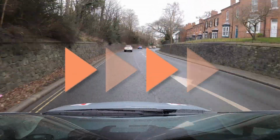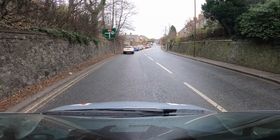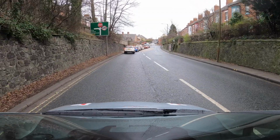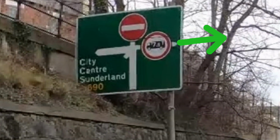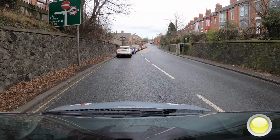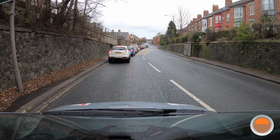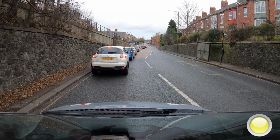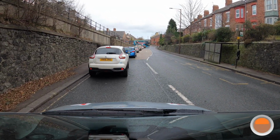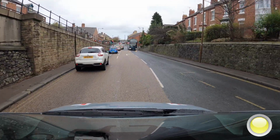The final part of this tutorial is the St Margaret's Crossroads. We're going to turn right, heading towards the Durham school. The traffic's moving forward, and we move into the right lane. The arrows say you can only turn right.